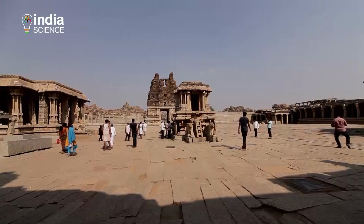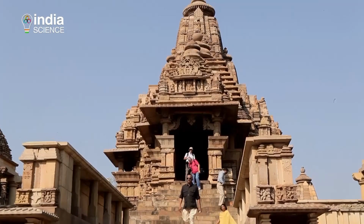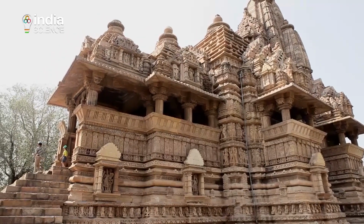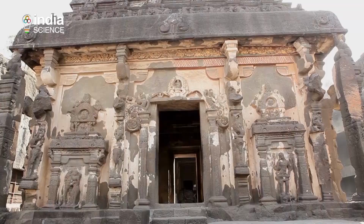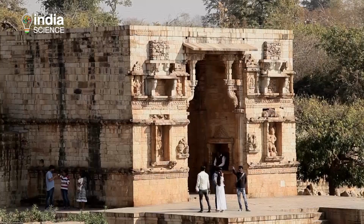The ancient Indians didn't use arches much in their temples or other constructions. They employed posts and lintels, or corbelling, in order to span openings. Let's understand some of these architectural techniques.